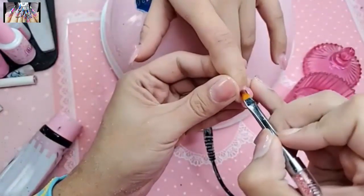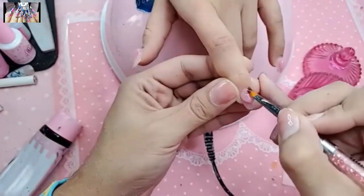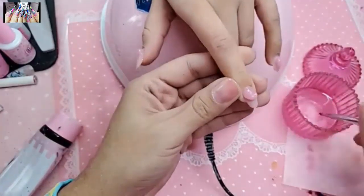So let's use our vegan happy gel brush, pat the products onto the nail into the shape we want.